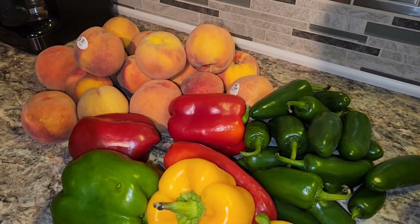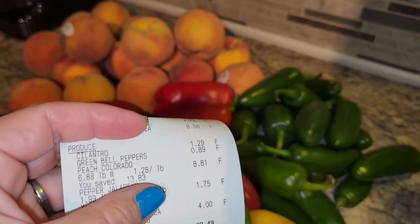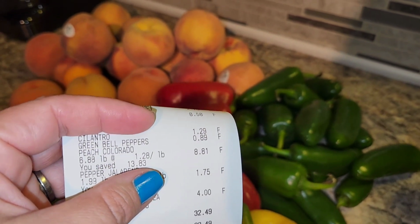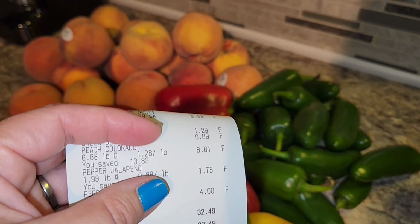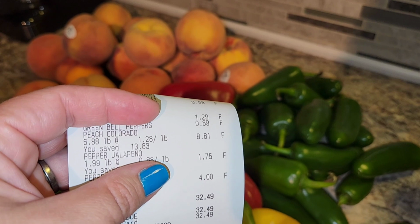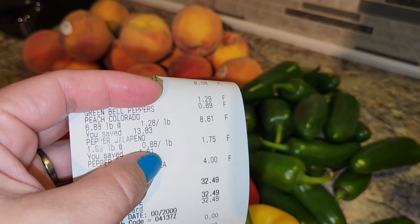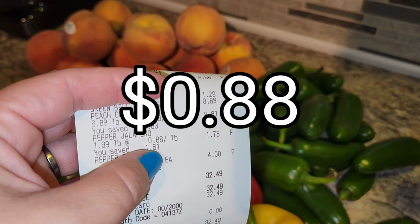I didn't tell you how much the produce was, so let's talk about it right now. So there's all the stuff I already told you. Cilantro was $1.29. Green bell pepper was 89 cents. The Colorado peaches were on sale for $1.28 a pound. So $8.81. You can see I saved $13.83 there. Jalapeno peppers were on sale for $1.88 and they were $1.75.